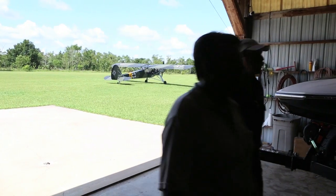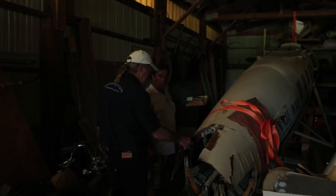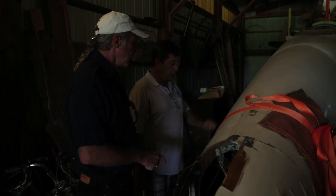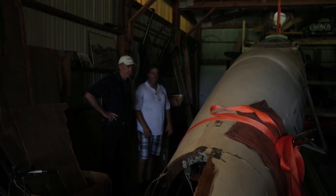So we got the Vega back here, the fuselage. Now, I can't remember, I don't think you were there when we disassembled this. No, I was not. We just delivered it to you. It was actually 2 trips, on the low boy, twice. And you brought it out.